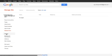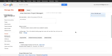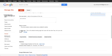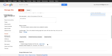If you go down to General, you can change all of the items. Someone had asked at the very beginning of the hour whether or not you could change the name of your site and the site description. This is where you'll be able to do that. You can change the original landing page of the website. So if somebody goes to sites.google.com/site/your business name and types that into the URL bar, you could change where they actually land from home to another page on your website. So you can take them somewhere else.